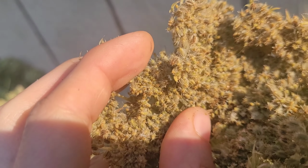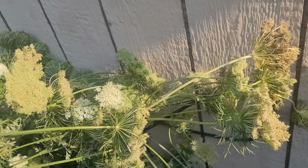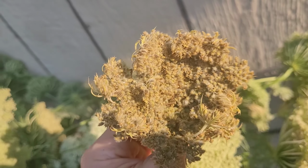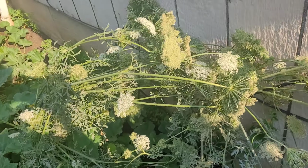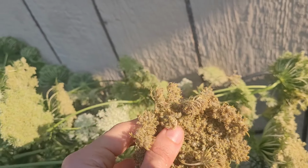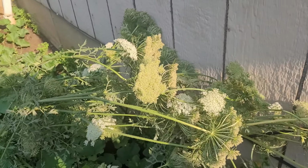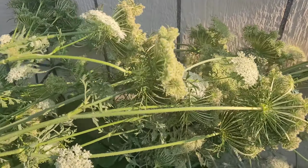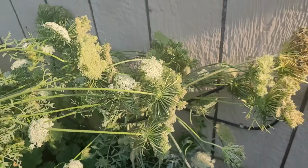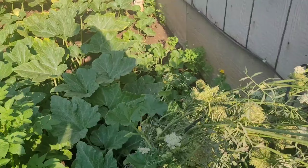You can actually see the seeds starting. And I will have literally, there's like hundreds of seeds in one of these. And I have tons of them. So I will literally have hundreds of seeds for like the next couple years. Like I won't have to ever buy carrot seeds again, that's for sure. And that is only from letting like three carrot plants go to seed. It's like so much. Unbelievable.